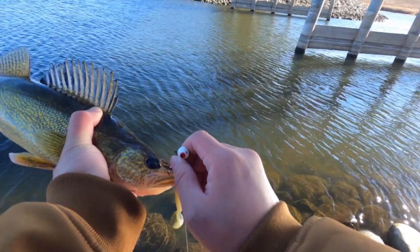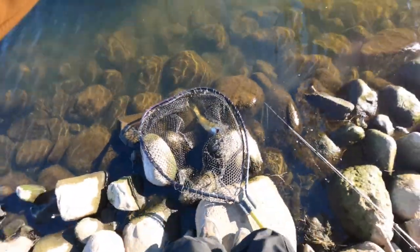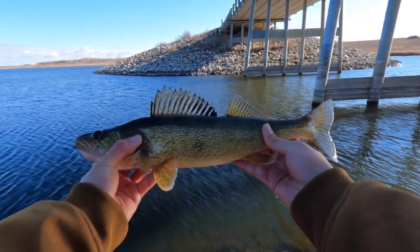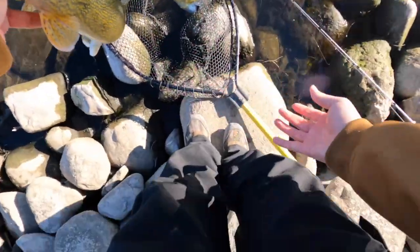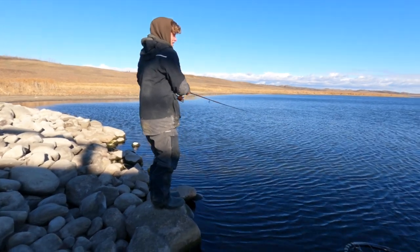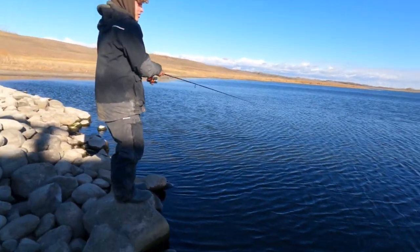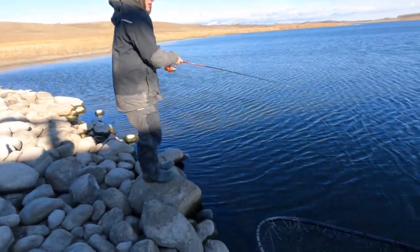Hook pop right out. There we go. Check that fish out. Nice, probably 16, 17 inch, eh? Put that in there. Rylan's hooked up again before I even had time to recast. If this is a walleye, it's huge. If this is a walleye, it's like massive. Okay, get the net. Yep.